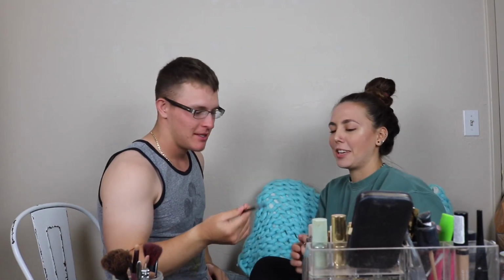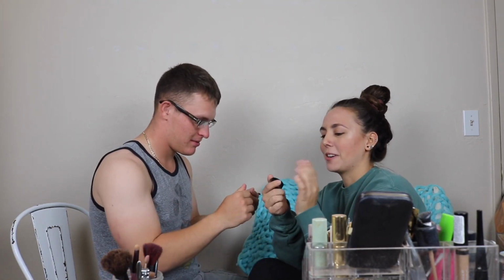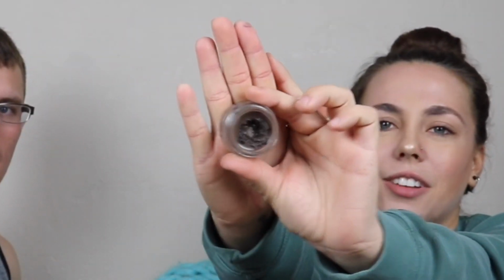Okay, so you're gonna keep that brush. This side. So next, we are going to be using my Anastasia Dipbrow Pomade, and it's the medium brown because I have dark eyebrows already. As you can see, it has been used, but I haven't even used it all that much. I don't know if you guys can see that.